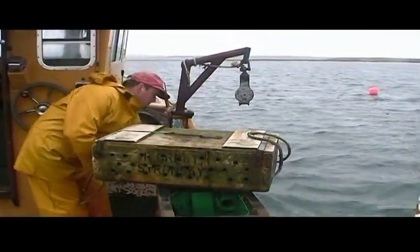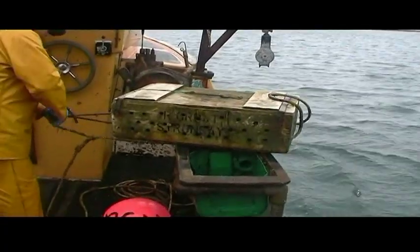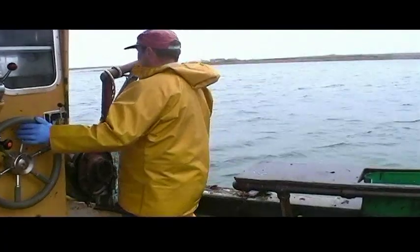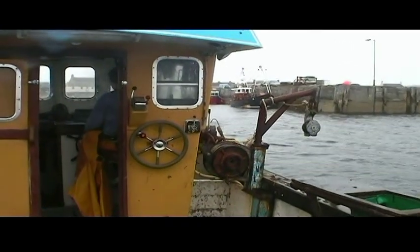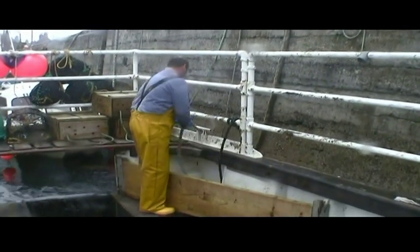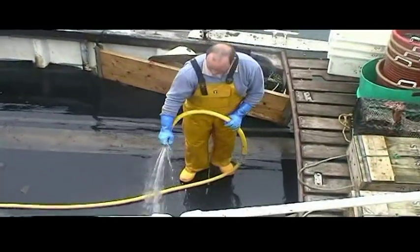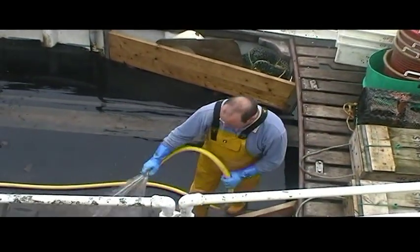Once all the creels have been checked, the catch is transferred into these wooden boxes, which are anchored in the sea to keep the catch alive. Even though the boat's tied up, the work still isn't finished. There's tidying up to do and creels to repair.